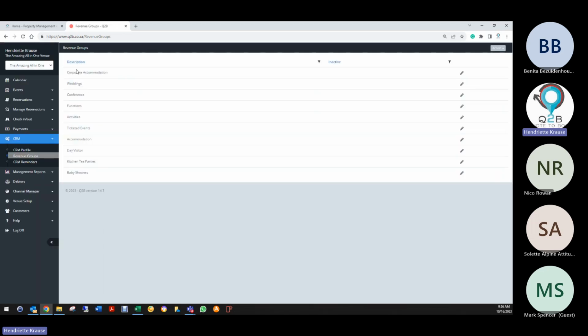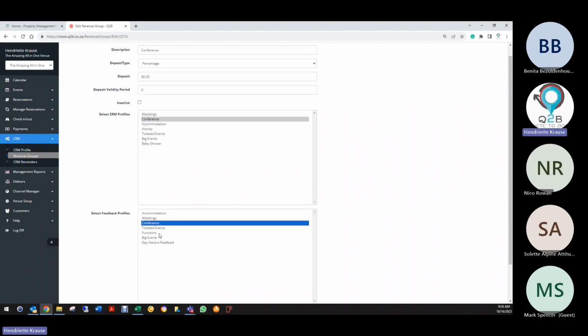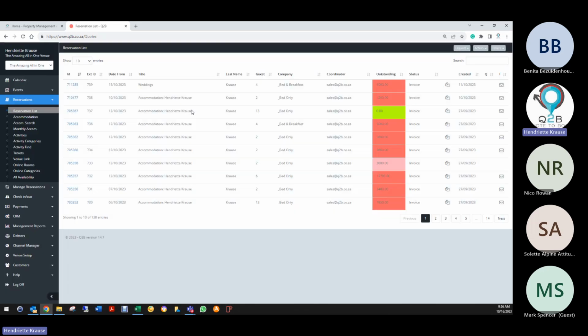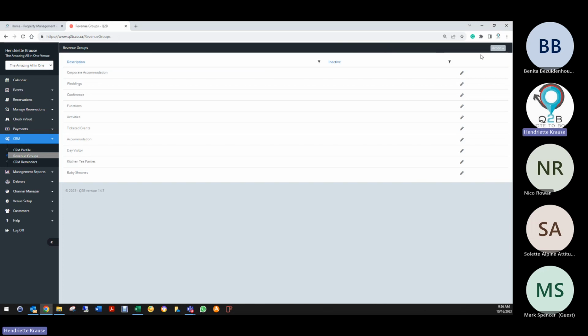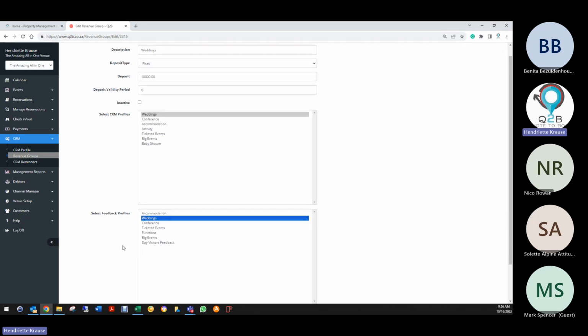So after you've set up all your CRM profiles, before it will start, you'll have to say, for this revenue group, you will use this CRM profile and those questions, and save. If you haven't done this, the system will not send out your CRM, because on a booking, your revenue group is selected, and then your CRM will be linked to that revenue group. All you do with a revenue group is say, use this CRM profile and use that feedback, and save.